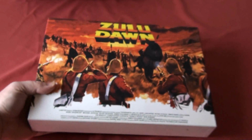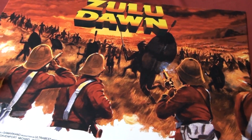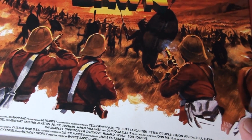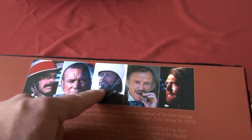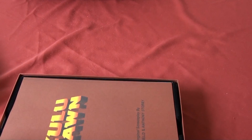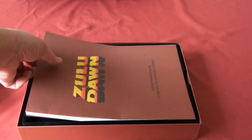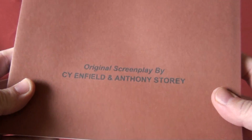Put these aside here and look at the other VHS box set that I have. This is from Zulu Dawn. This is the prequel to Zulu, and this movie was recently released on Blu-ray in the US. Let's look at the back. Got some great actors on it, Burt Lancaster, Peter O'Toole. And here we have the original screenplay by Cy Endfield and Anthony Storey.